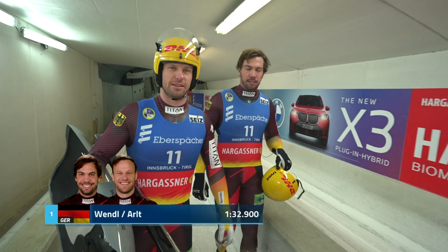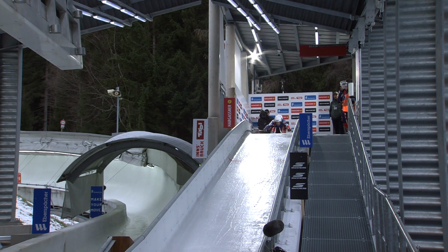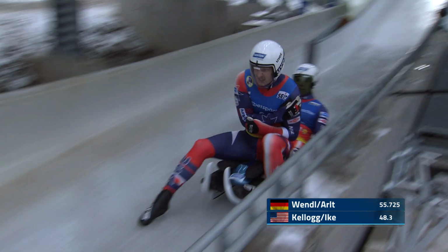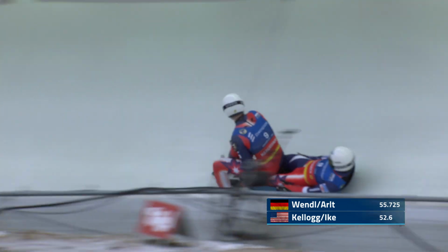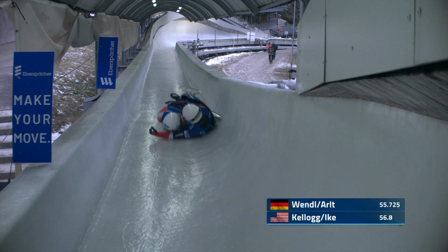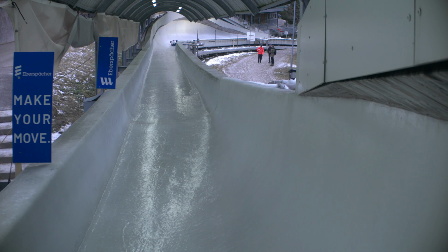Look how calm these guys are. They've been doing it for so long, so many big wins. Oh no, we have a problem here. Dana Kellogg at the start. He has separated his shoulder. It's very likely he separated his shoulder. It's an incredible take. And they will not come close to finishing this.